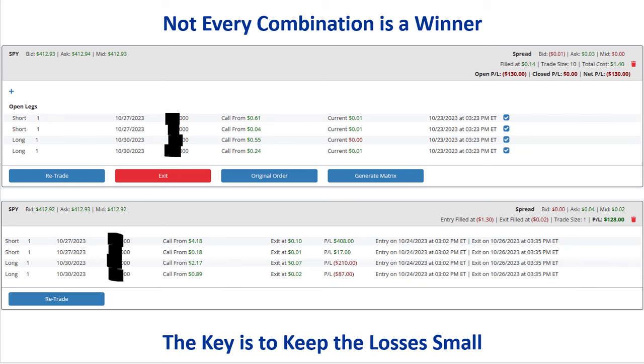Okay? Now, not every combination is a winner. And you'll notice that on this trade, I lost $130 on one side, and the other side only made $128. So I lost $2. Now, in the live trade sessions that I've done, I don't remember the last time that a combination trade that I took lost $100 or more. So our max risk, we're willing to risk $100 on a combination trade. But if you do it right, you can often keep the losses much smaller than that.